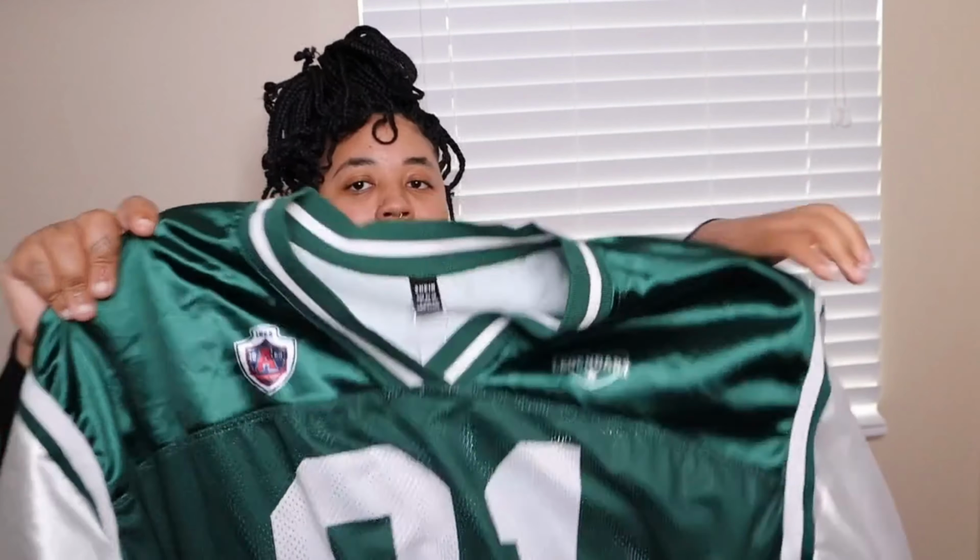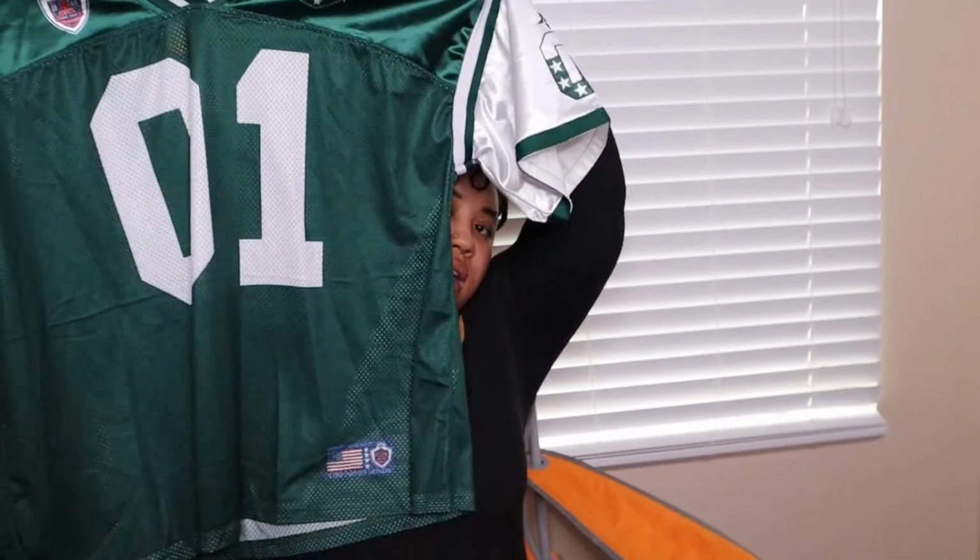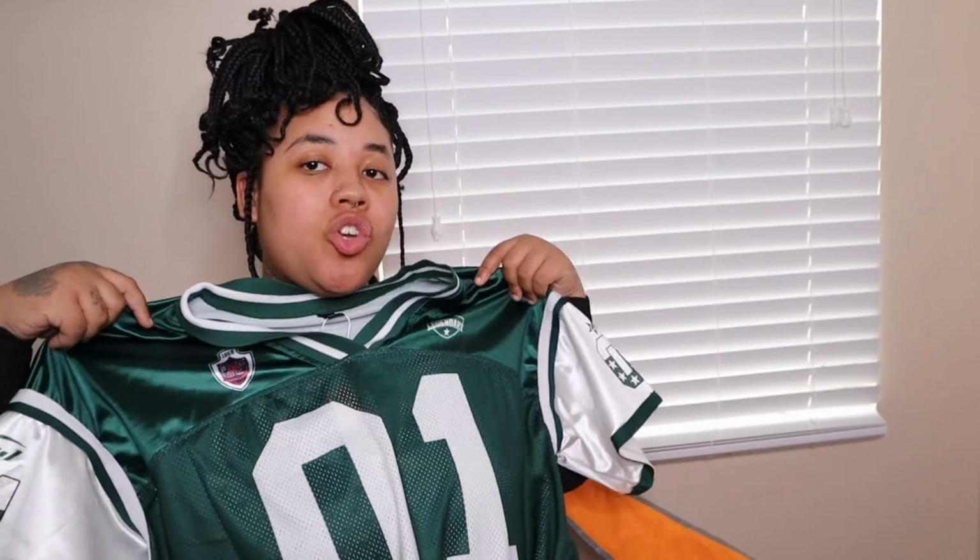It's this right here. I got this from Shein, and the actual texture of this is not really cheap. Honestly, it feels like this will last me a long time compared to a lot of the items that I buy from Shein or other places. But it's this right here. It's this jersey.